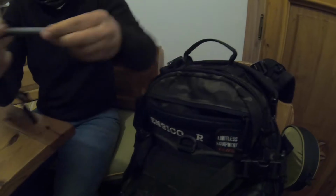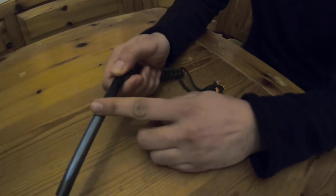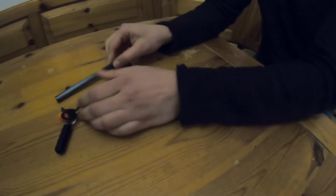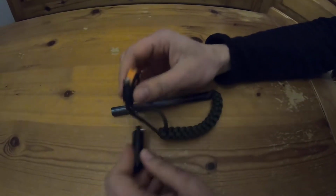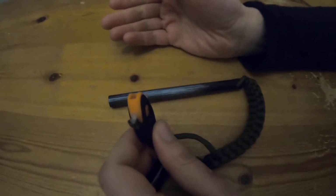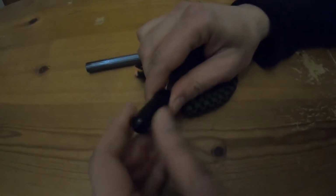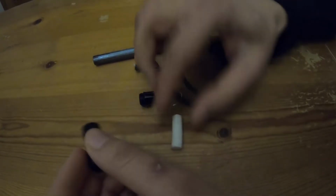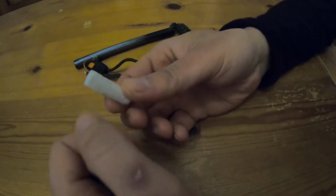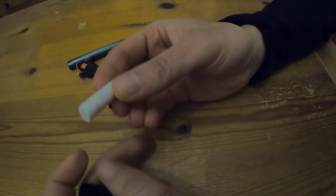First of all, right here we have our fire rod, that in the previous video I showed you how to use and how to make fire. And this is very important. Plus this one, I have a whistle that is very important when you are in the wild, to attract attention. Here the waterproof cover for the cotton that will help you to initiate a fire.